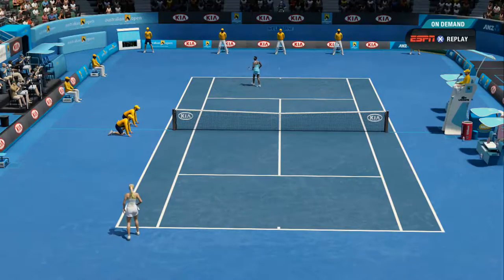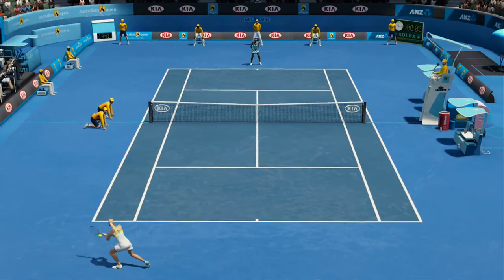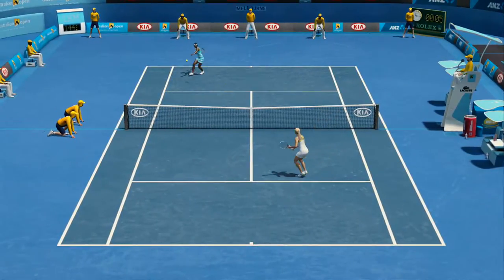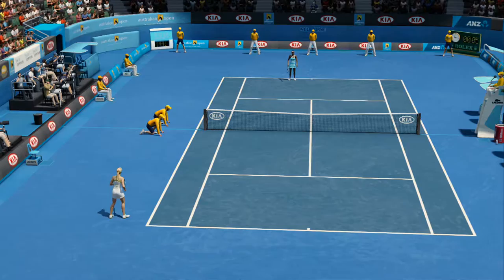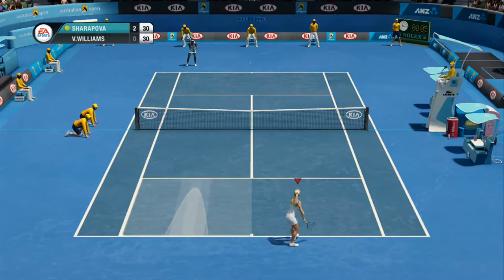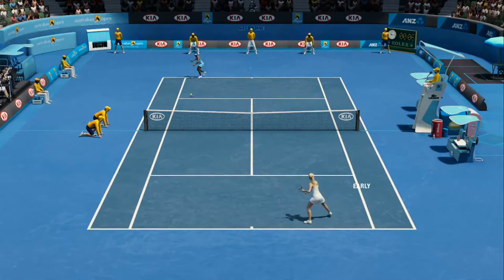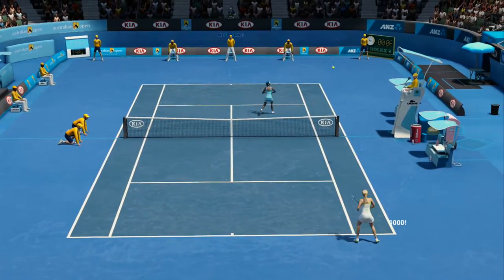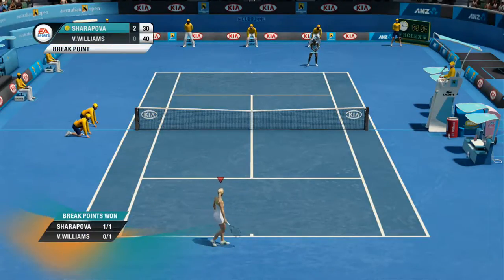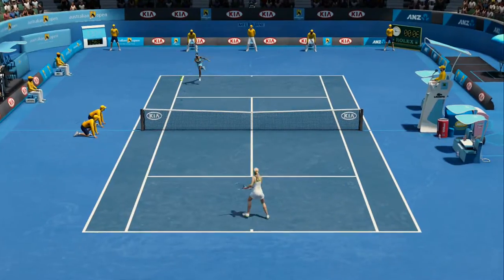Oh, that's a winner. In trouble, but she's still trying. One of her best shots, forehand down the line. Smash away. Good play. The player has a break point after just having been broken. That often happens in tennis. You lose your serve, but you refocus and bring the intensity up and try to get that break right back.